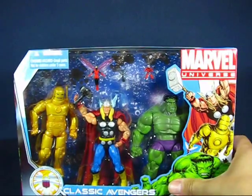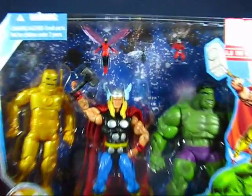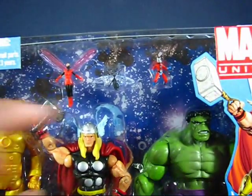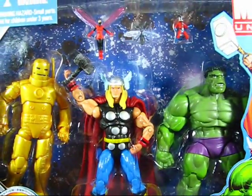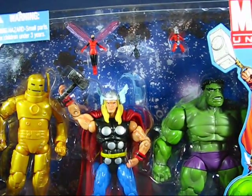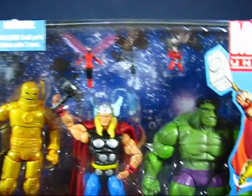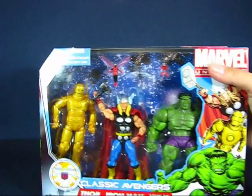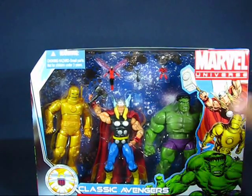And I was able to pick up this here, the Classic Avengers team, which is really, really cool on there. It even has Ant-Man and the Wasp there, and I guess a little flying ant for the Ant-Man to sit on. And they had the Fantastic Four set, but I did not pick that up because it looks like that's going to be the shelf warmer out of these team packs. So I'll probably pick that up at a later time. And I just found out that there's a variant for that Fantastic Four set, so I'm going to keep my eye out on that. Right there.